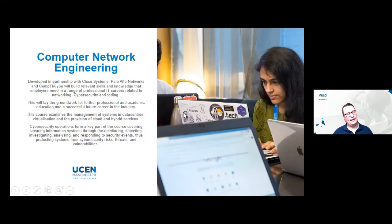There are 3 pathways. I'll start off with computer network engineering. This is the underpinning of networking. We work a lot with Cisco and Palo Alto. We delve quite heavily into the Cisco curriculum for level 4 and level 5, and get you to question and study this and think, well, is this right?